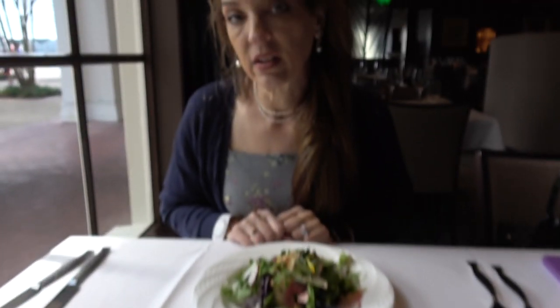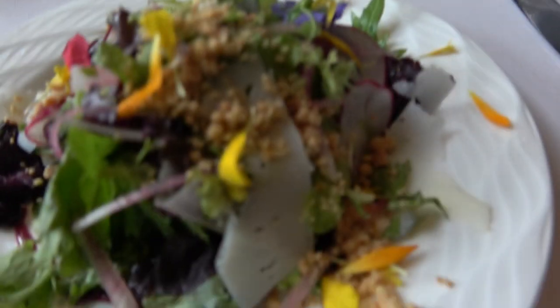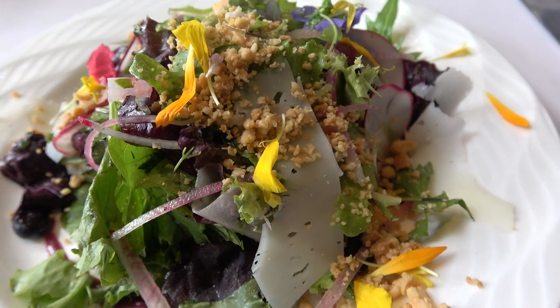This is the mesclun salad. Yeah, blueberry vinaigrette. Yes. Looks really nice. It's still a huge challenge. Yeah, exactly. All right, we'll give it a shot.